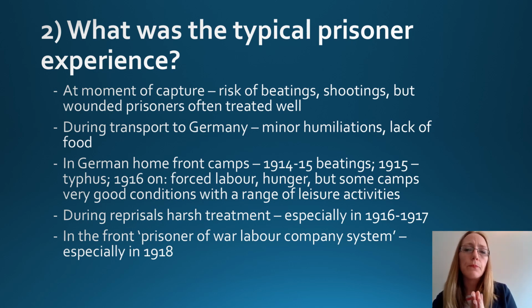From 1915, we see typhus outbreaks in German camps. We also see typhus spreading widely in Serbia amongst the civilian population. We see typhus endemic in Russia, and Russian prisoners of war bringing lice with typhus into prisoner of war camps in Germany. So there's quite significant typhus epidemics. British prisoners are caught up in that in camps like Wittenberg, and treatment is not great during the typhus epidemic, and there's significant mortality.